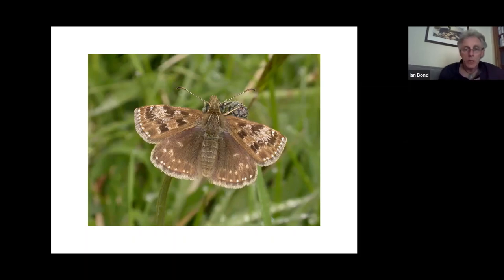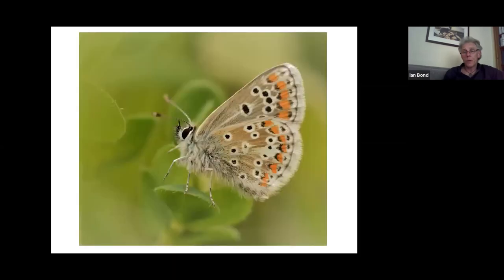I mentioned earlier that one of the local wildlife site criteria is a population of dingy skipper, and that would be, if a site has at least 10 dingy skipper, it qualifies as a local wildlife site. And a lot of industrial sites will have that many. We estimate there are probably something in the region of about 300 dingy skipper spread across Teesside. So quite possibly a national stronghold, not just a regional stronghold.